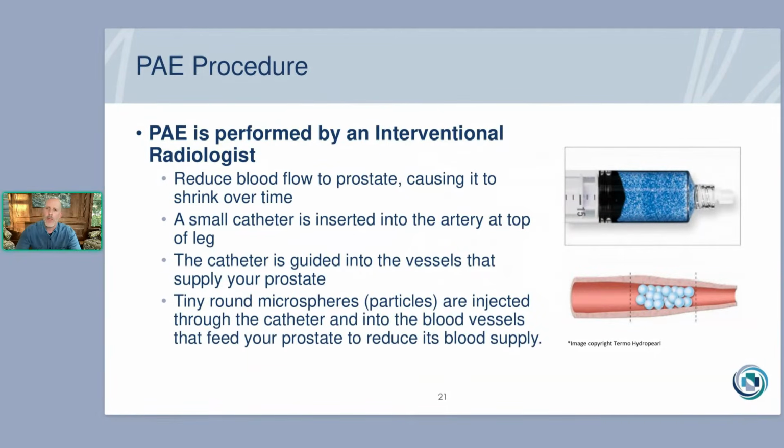Now we're going to move on to what we are here to talk about, which is the prostate artery embolization procedure. Prostate artery embolization, or PAE for short, is performed by an interventional radiologist. And it is done to reduce blood flow to the prostate, which causes the prostate to shrink in size over time, thereby relieving symptoms. Now, this procedure is not done through the penis.